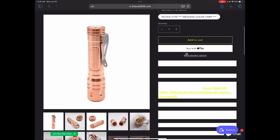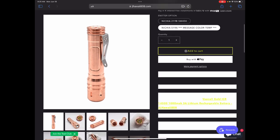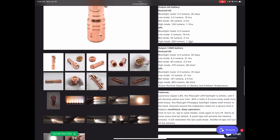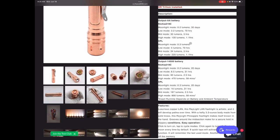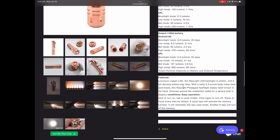Nichia 219. So, or that's the 519. Right? Yeah, 519A. No details on it. These are for the 219. Such a big difference. See this? Going from like the Nichia 219, 470, and then you go to like the Cree XPL, and then it's 800 lumens.